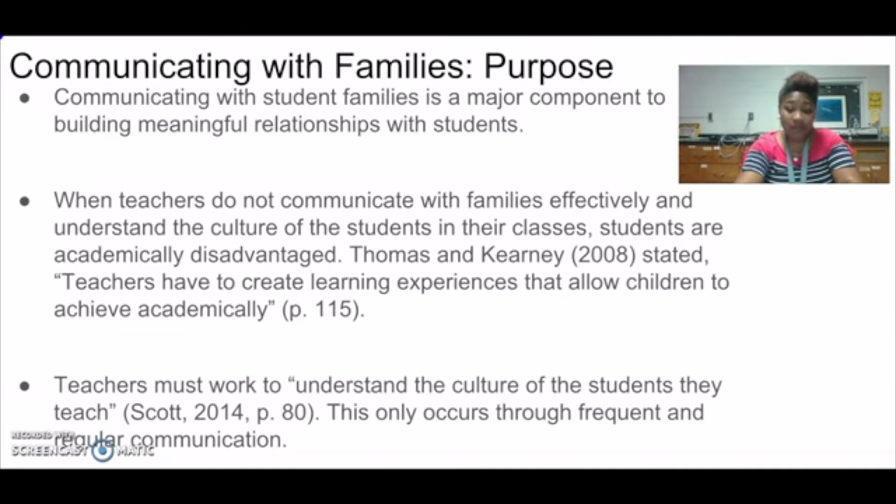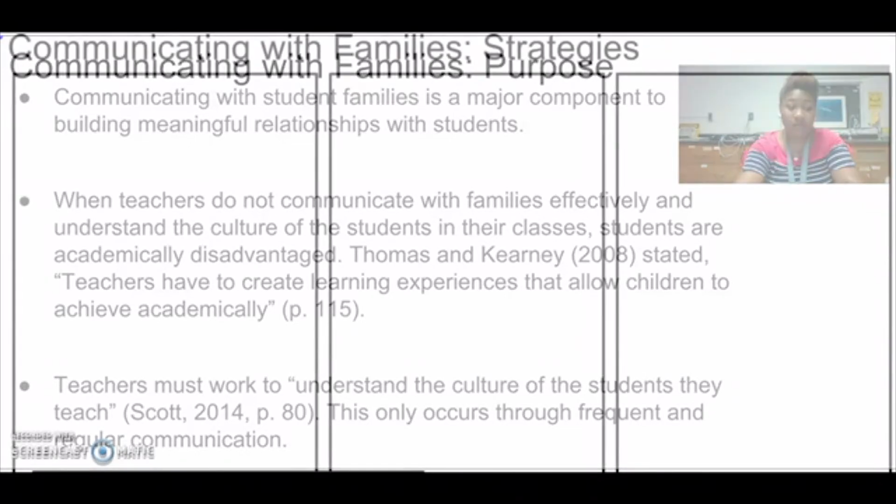Teachers, as professionals in the room, must work to understand the culture of the students that they teach. If teachers do not appreciate the culture that students bring with them into the classroom, they will easily miss an opportunity to create a connection with the students that will push them forward. The only way that teachers can understand the culture of students is through frequent and regular communication. I have developed 3 strategies to assist in maintaining communication with families.